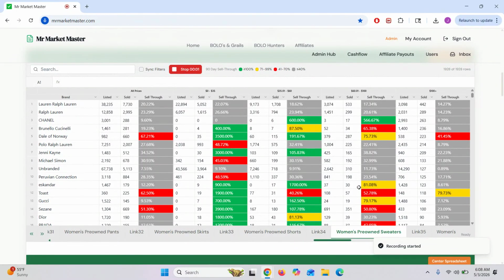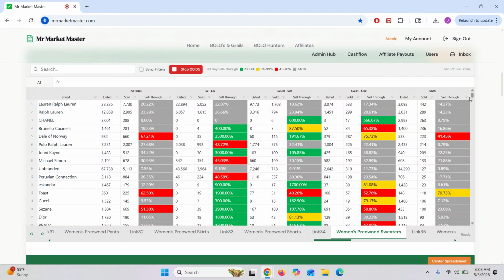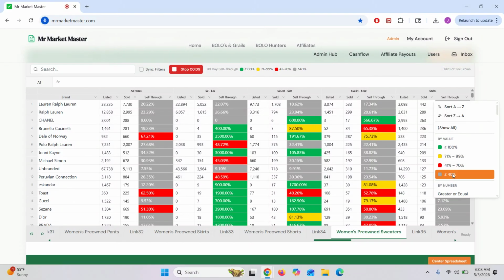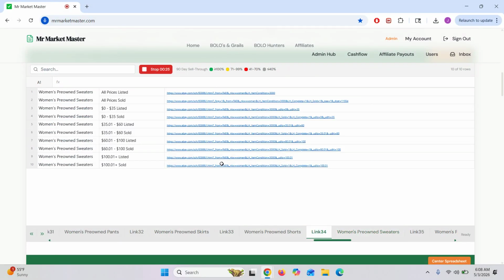Pre-owned sweaters. We're going to sort in the hundreds column, sort Z to A, and we're going to go for under 40% sell-through. We're looking for volume. Peruvian Connection. You do find Peruvian Connection fairly often. That is a 17% sell-through rate, so we're going to look for anything in there that is selling for more than 100% sell-through.